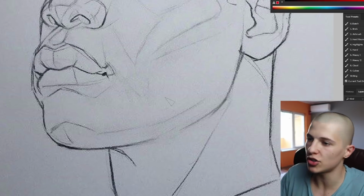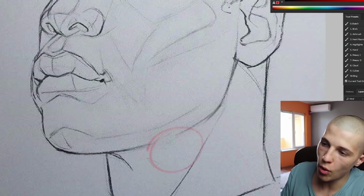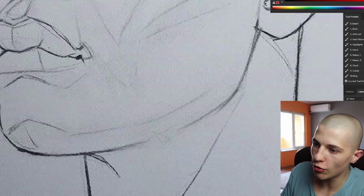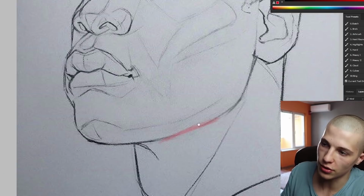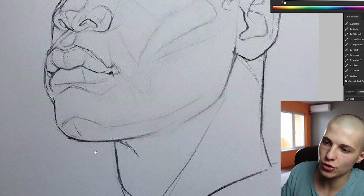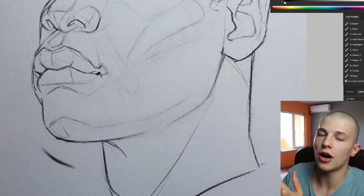So anywhere where there's a soft transition in the planes, for example, right here, he knows that the jaw going into the neck is gonna be a very soft edge, so he uses a very soft and very light brush stroke. But anywhere where there's gonna be a hard edge, or for example an outline like right here in the chin, you need to make the line much darker and you need to build it up much more in order to show the hard transition.